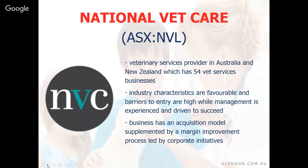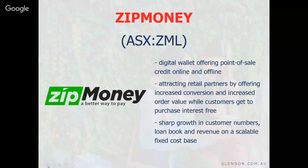Moving on, one of the other businesses that we talk about quite liking, and a really good theme in micro caps, is disruption: businesses that are able to disrupt the existing status quo in the economy. Zip Money is one of those businesses. Some of you might have come across it when you're shopping online or at a retailer, but they've really changed the way that people get short-term finance.